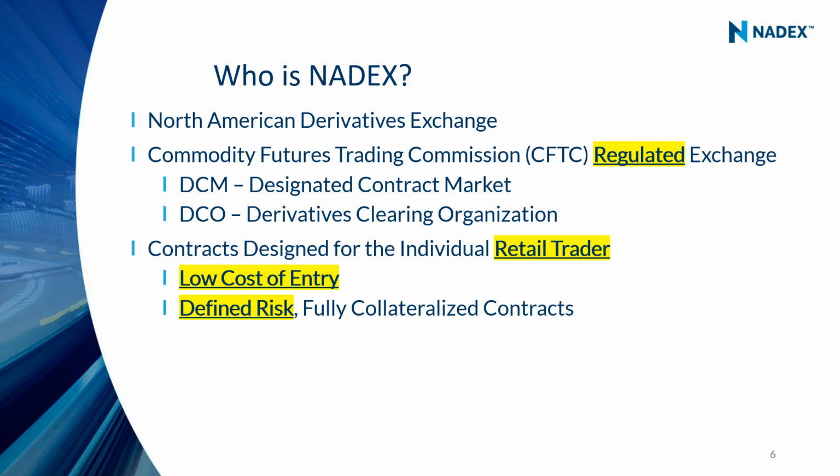We offer contracts designed for retail traders. There's some words on here that I really highlight. There have been a massive influx of retail traders into the trading space, particularly a boom around COVID, and people getting online and having more time and people wanting to take a more active role in trying to build wealth. And you're hearing about small notional value contracts that are being offered elsewhere. Nadex has been around for over a decade. We were an early mover into the space.